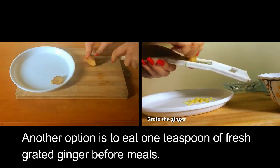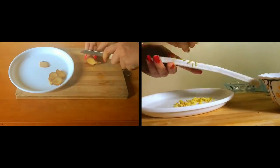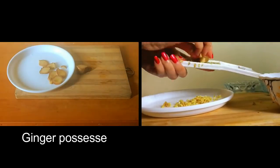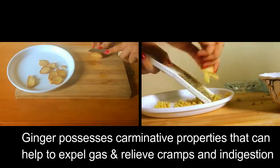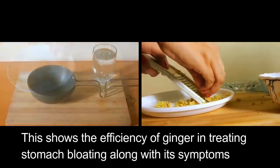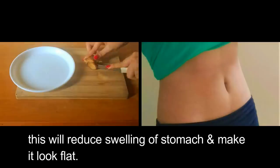Another option is to eat 1 teaspoon of fresh grated ginger before meals. You can also grate ginger root and sprinkle it in your food. Ginger possesses carminative properties that can help to expel gas and relieve cramps and indigestion. This shows the efficiency of ginger in treating stomach bloating along with its symptoms. This will reduce swelling of the stomach and make it look flat.